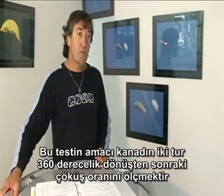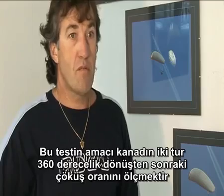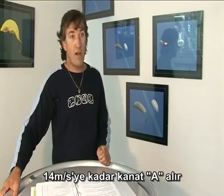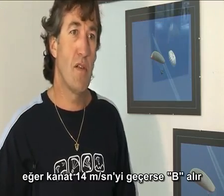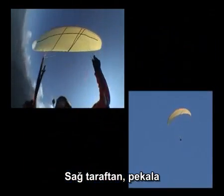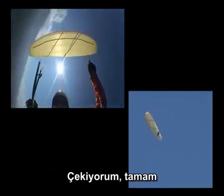The objective of this manoeuvre is to quantify the sink rate of a glider after two 360-degree turns. Up to 14 meters per second, the glider is an A, and if the wing passes 14 meters per second, it is B. And I go on the right side. Okay, stop. I pull down.